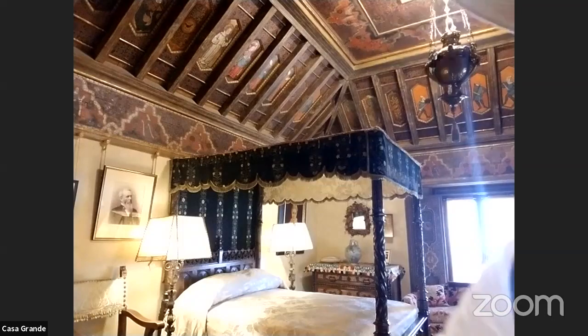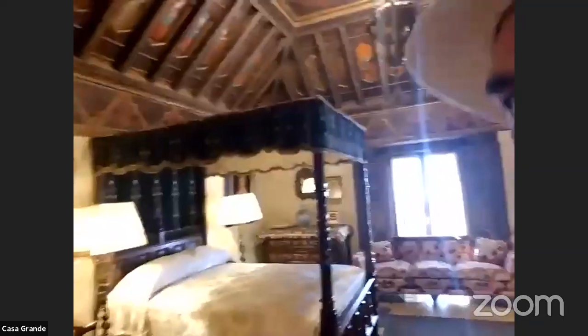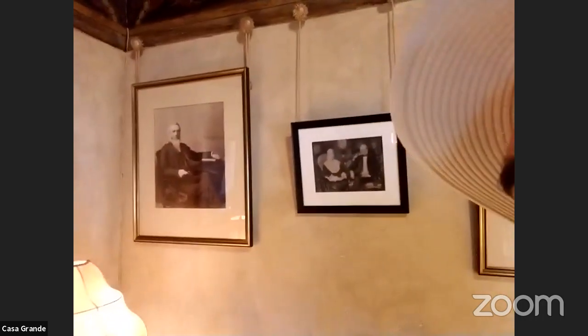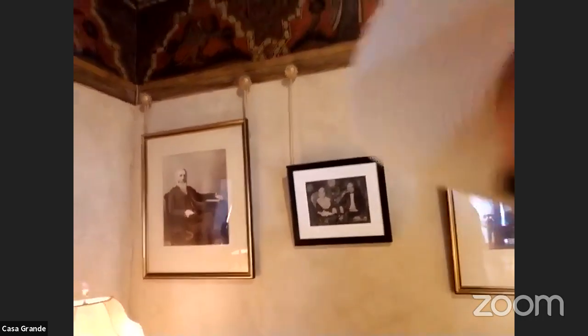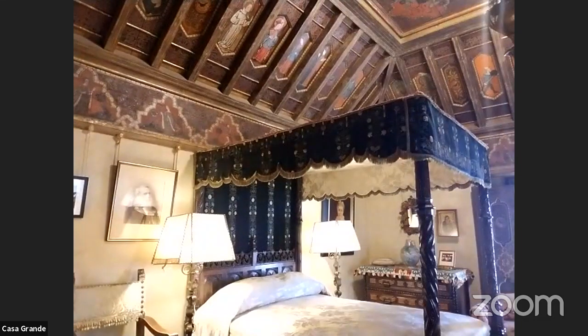Now, do you guys see that little photograph over there in the corner? Let's get a closer look at that. And I'll try to move the camera very slowly here. We don't want to lose the signal here in the house surrounded by all this concrete. Okay, do you see the guy with the beard? He's an interesting character. That's Mr. Hearst's father. That's George Hearst, Senator George Hearst. He was a gold miner and a silver miner. And he was the man that first bought this property back when it was just a ranch.